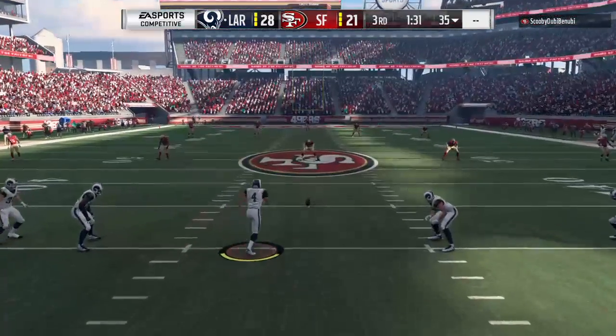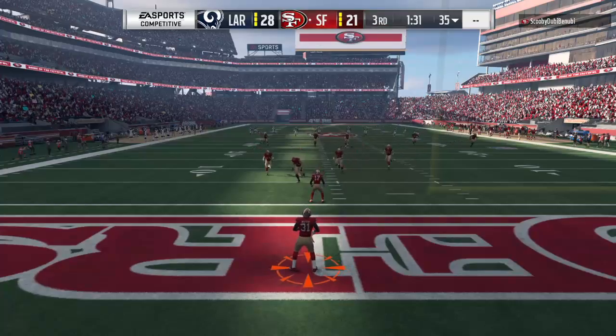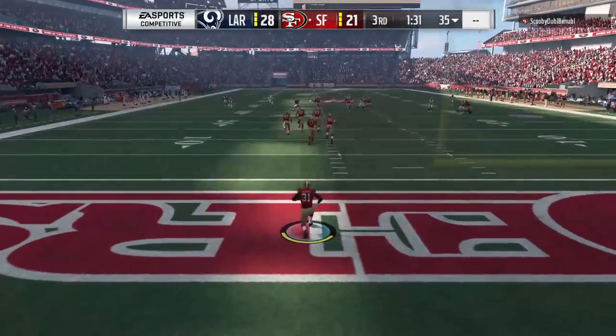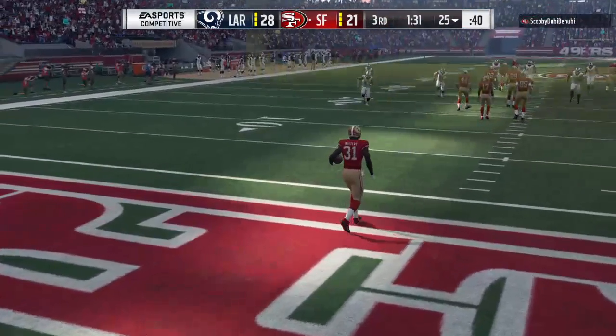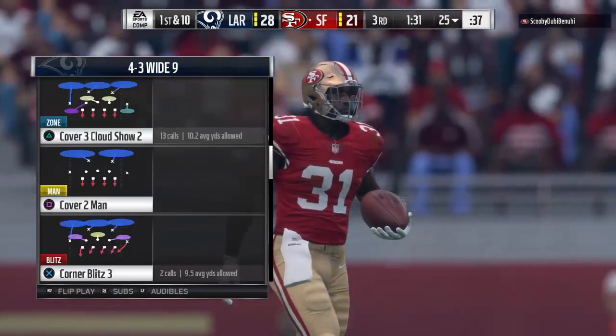Zerline out now to kick this one away. That's fielded in the end zone. And no run back here. This will be a touchback, and it comes out to the 25-yard line.